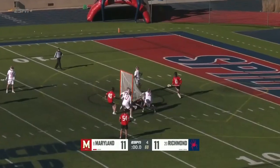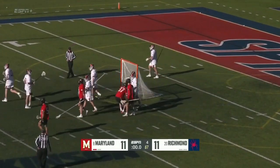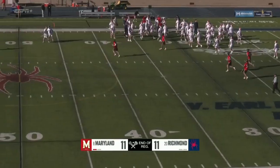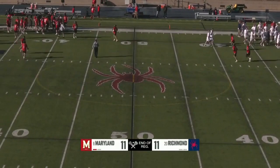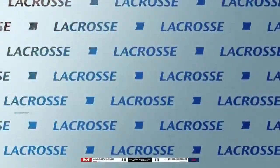And Richmond's going to knock that free, I believe. There's a scrum around the cage, goodness, and we're going to go to overtime. He looked like he was open on the back door there. That was close. That was close. So overtime's coming, tied at 11. The replay: was Maltz as open as he appeared there at the very end? So each side had an opportunity maybe to end this, but now we'll go to overtime.